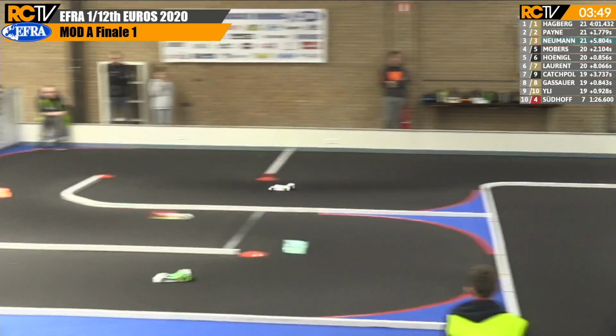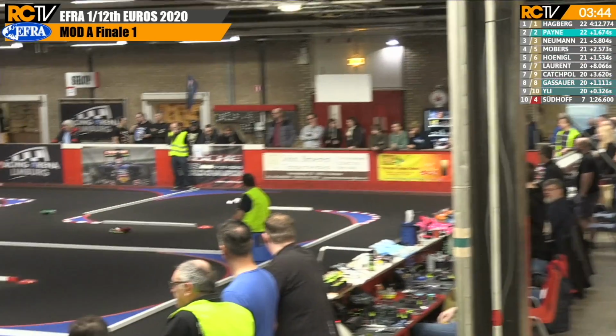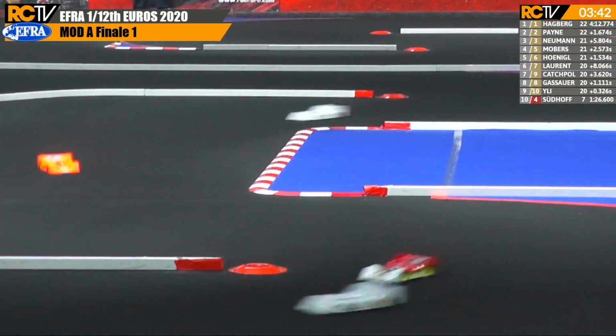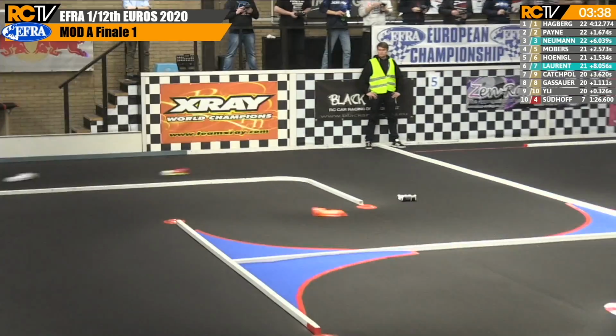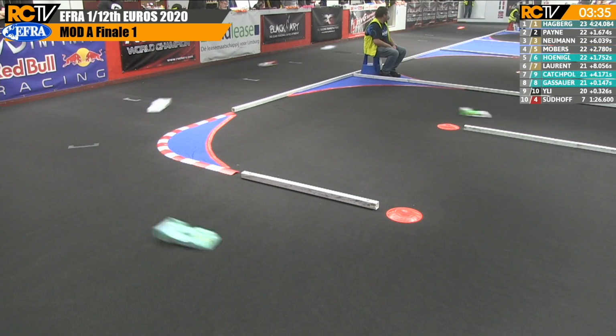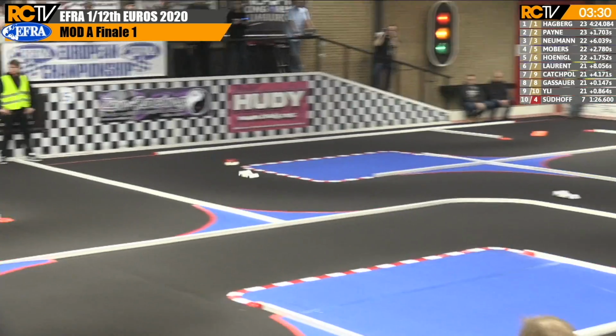We're running with Ollie Payne as he closes into that traffic. Hagberg's mired in the middle of that at the moment. He's just picking his way through it. They're getting out of his way quite nicely. Ollie Payne 1.6 seconds off the back of Alex Hagberg. We're running with Ollie at the moment.